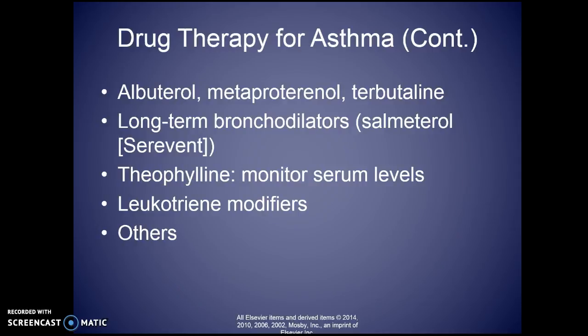Okay, so theophylline is often prescribed. It's more of a late line medication. If somebody is started on theophylline, they will monitor blood levels. You have to monitor serum levels.